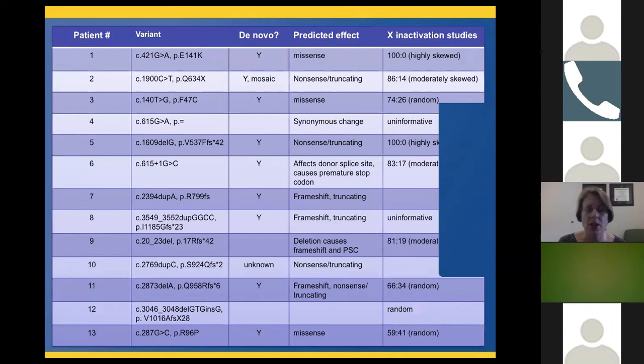So the idea is that if you garble the rest of the gene sufficiently, a process called nonsense-mediated decay occurs so that the protein is just not produced. And so there's likely an underlying difference in terms of what happens molecularly for girls who have SMC1A epilepsy. They may have reduced levels of SMC1A production as part of what's going on.